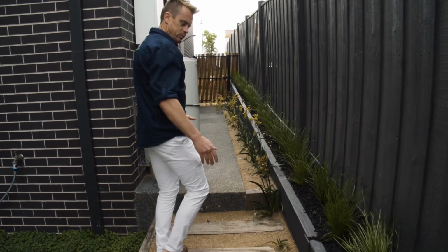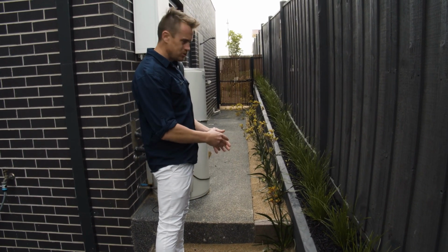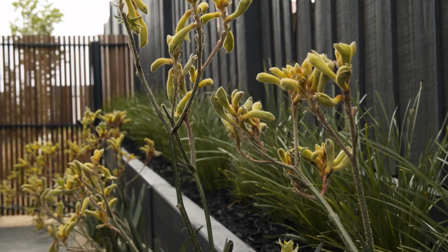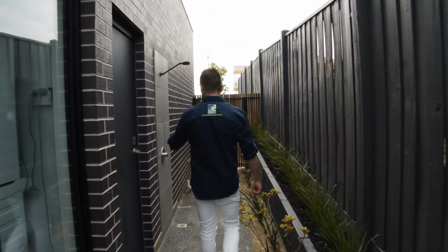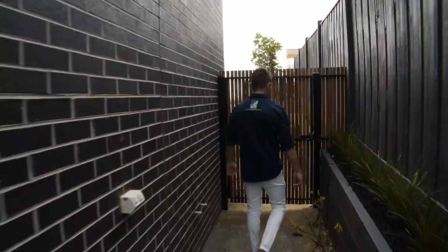And you can see here once again, dead side of the house, all the utilities, but the designers still managed to make this look good by having these kangaroo paws planted in, and they're in bloom, so it's all looking fantastic at the moment. We've got the outdoor shower here, so when our clients get back from the beach they can rinse off.